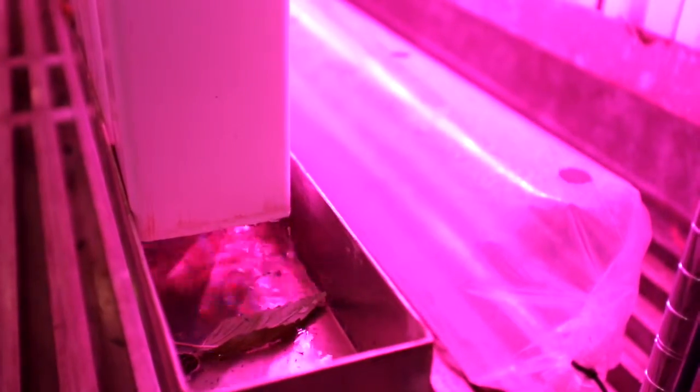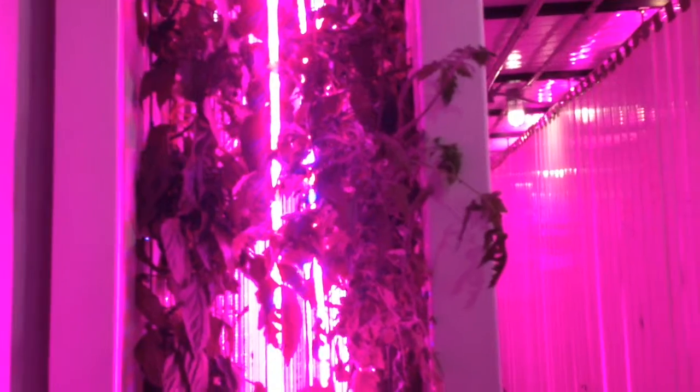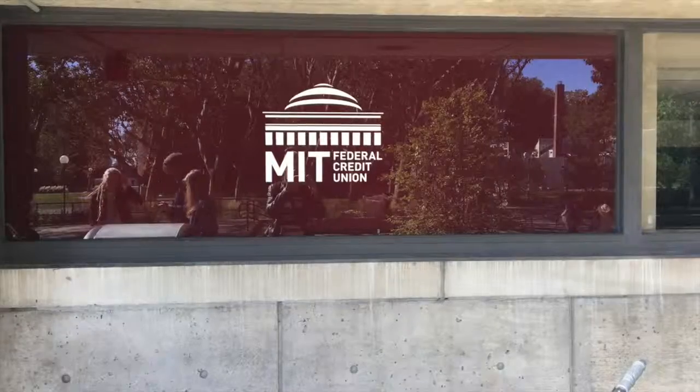So basically, hydroponic means that rather than using soil, you're using water with minerals. And so basically the plants are growing from the water and using those water and minerals rather than getting the minerals from the soil. So that way you're able to grow them vertically because the soil wouldn't probably stay vertical.